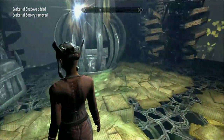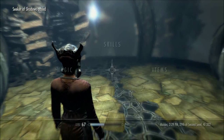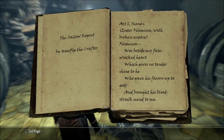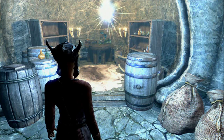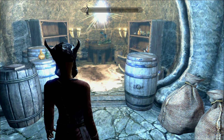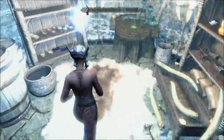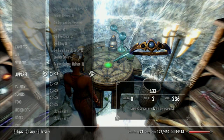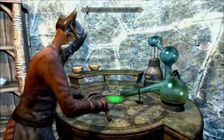Let that effect fully take effect because I did it a few times here and I've crashed, so now we read the book again. Sallow Regent. We go back to the house in Ravenrock and we'll make some more enchanting potions. Right. Well, a little blank loading screen and an autosave. Going to be very frustrating by the end of this. We got our 33% gear on. Quick check. 33% gear. We will now go in here and make some more enchanting potions.